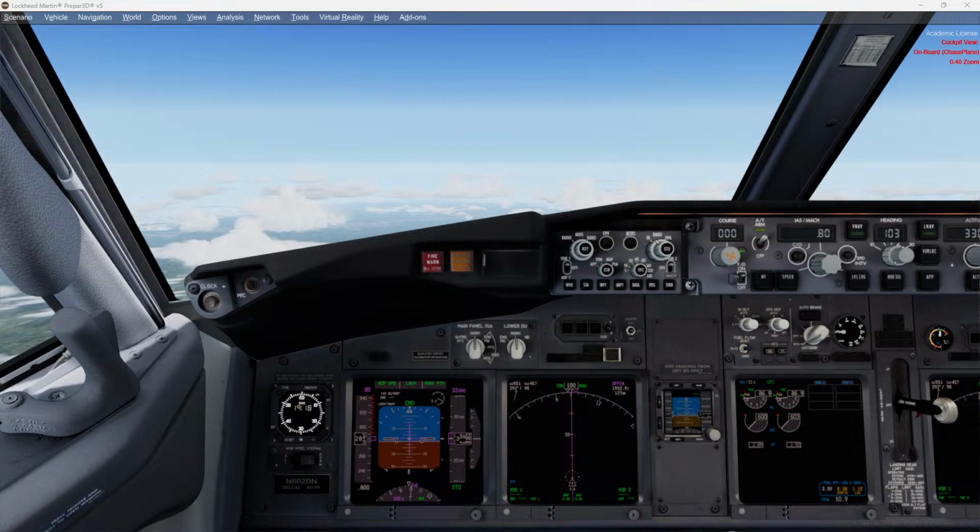Minneapolis Center, Southwest 6299. Can we amend our cruising altitude to flight level 380? Southwest 6299, climb and maintain flight level 380. 380 for 6299, thank you.